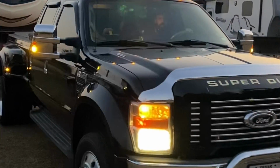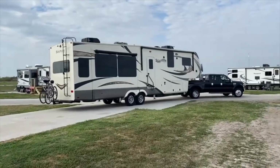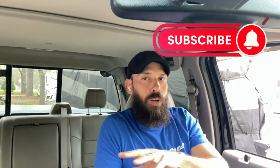Let's get to it. Basically, I want to go over these numbers today. I'm going to be referencing my truck and my camper and how I found my numbers, and then you can use that information to compare it to yours. I do have my laptop right here, so I may glance down at it a few times. That's a lot of numbers, things I can't remember off the top of my head. I'm going to reference a spreadsheet and talk about my numbers, how I found them, and then we'll talk about how to find your numbers by plugging in the exact same numbers from your truck and camper.